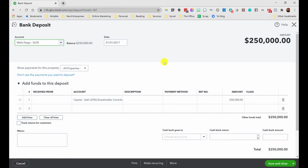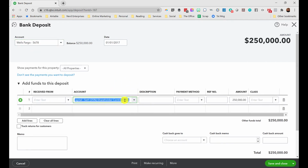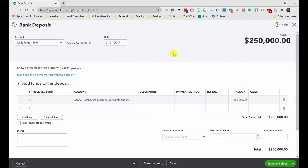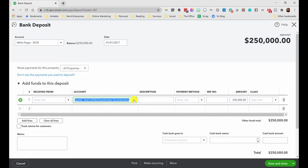Okay, so I'll show you what this deposit looks like. I'm using the example here where the company that I've created is an S Corp. So we show it as my capital. If I was a 25% shareholder, again, that comes from another video that I've done, this goes into my contribution. So you set up an equity account called capital, and you set up a sub-account called shareholder contributions. And you can create accounts right from within this drop-down.